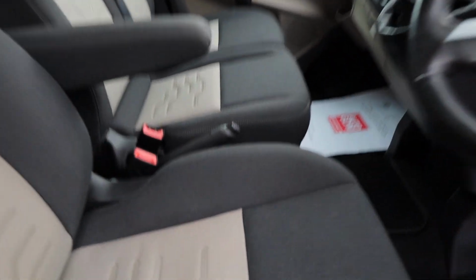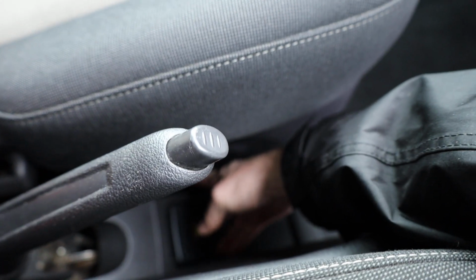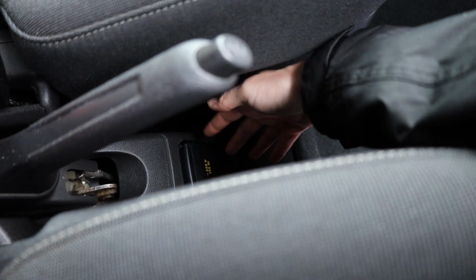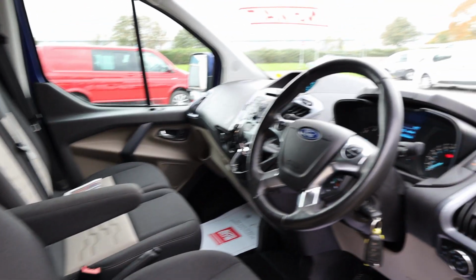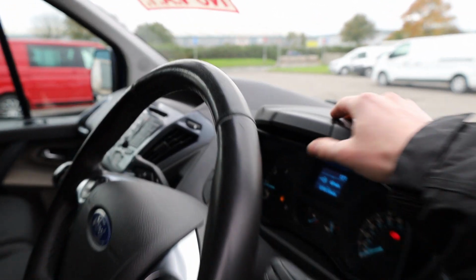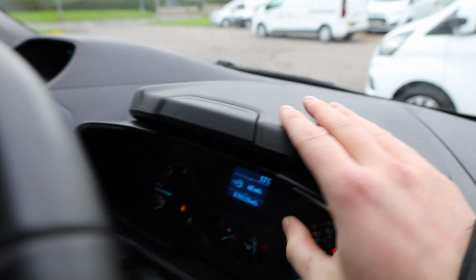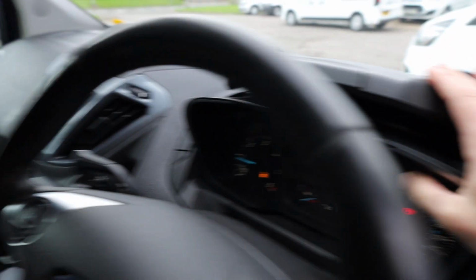Looking down here underneath the handbrake, this one has also got another optional extra, which is the 3-pin socket, which is just down there. So very nice to see that indeed. Can come in handy on those camping trips, which is always nice to see. Up on top of the dashboard then, a little secret compartment there, pulling the handle there, and you've got a USB, AUX and a 12-volt socket up there on top.